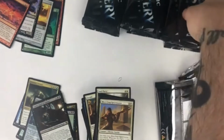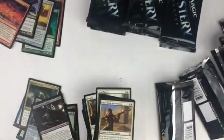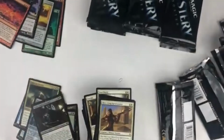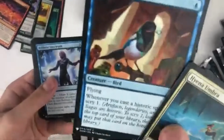Let's see, we got 2, 3, 4, 5, about 15 packs left. The less we get up front, the better we'll do in the back, though, at least in theory. That is what we're gonna say here. Oh, bird.